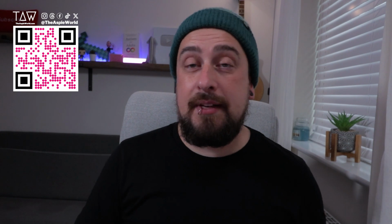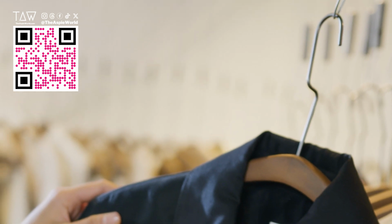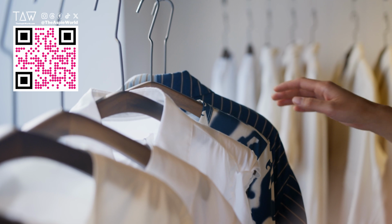Okay, so number 4 is adaptive clothing. Now what I mean by this is that autistic individuals typically have sensory processing disorder co-occurring with the diagnosis of autism, which means not all clothing is made equally.